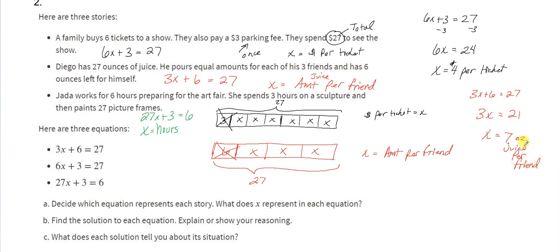Alright, and the very last one is over here. 27x plus 3 equals 6. I don't have the diagram for that one. I kind of ran out of space. But if I continue working it out here, I would have 27x equals 3, because I would take 3 away from this side and that side to be left with the 3 hours that I spent on the 27 frames.